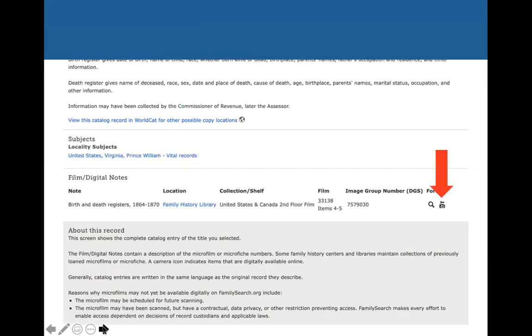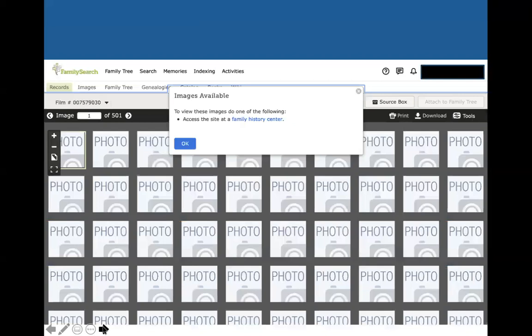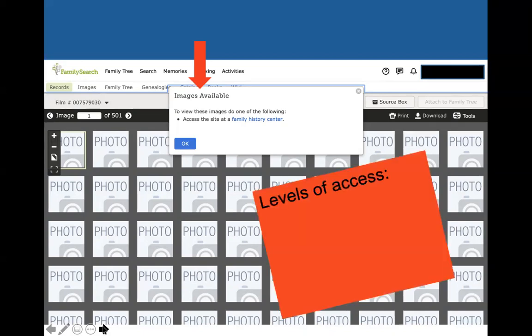Sometimes you'll see a camera, but you'll see a key above it. And if you were to click there, you would go to the page where you would normally see the images, but you'll just have blank boxes and a message. In this case, the message says, to view these images, do one of the following. Access the site at a family history center. So FamilySearch has different permissions for different types of records that they've been able to get from the owners of the records. So the levels of access are as follows.